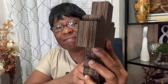So I love this. The minute that I saw it, I had to get it. But they have many others, like butterflies, elephants, they have love signs, and you can also gift these. For this one, I am going to keep it. I am not going to gift it. It was sent to me to do a review, and I picked it out, and I love it, y'all. Look at the wooden details.